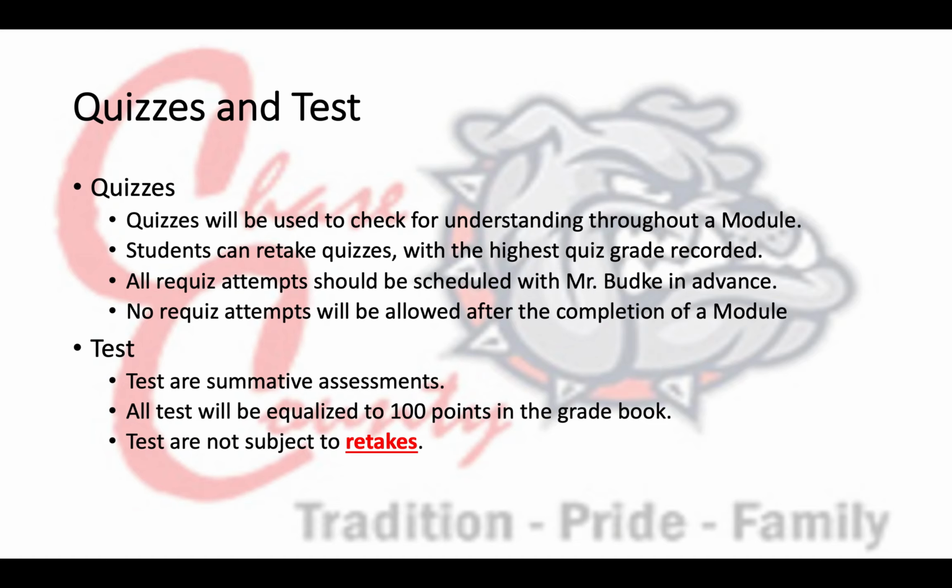All they have to do in order to re-quiz is to schedule a time with me, and if we're in the green, that could be a seminar type thing. If we're in the yellow or the red, it's probably just, I would like to retake this quiz, and I have a proctor present, and all I need to do is open it up on Canvas. So no re-quizzes will be allowed after the completion of the module.